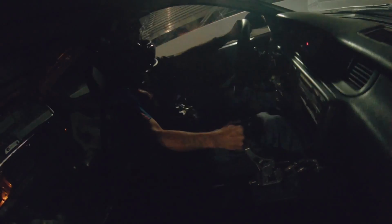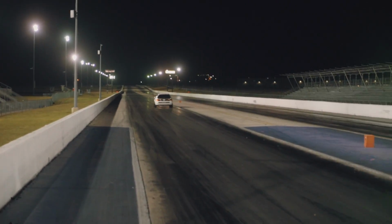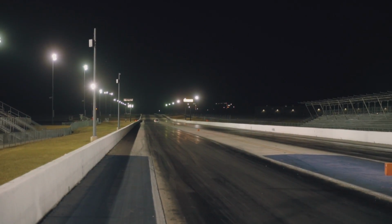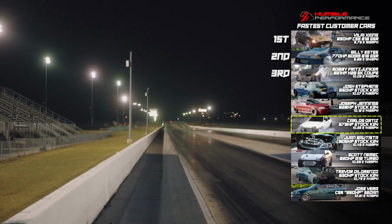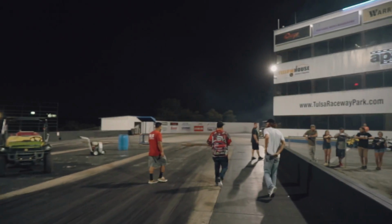First pass. Gonna keep going. That's gonna be it right there. 10.22 at 149. 10.22, 149 miles an hour. Jesus.